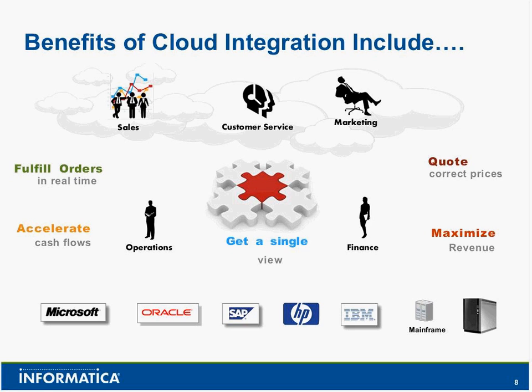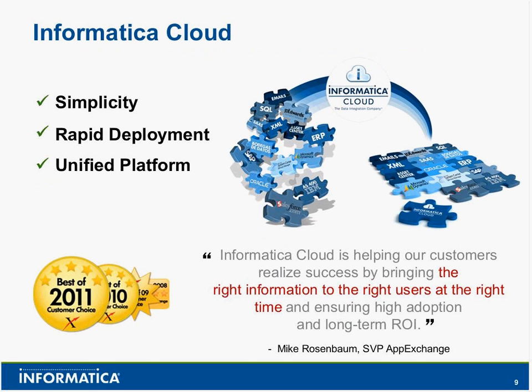So if you have reps keying data into multiple systems or having to go to multiple systems to get the information they need, you haven't really thought it through. You haven't really addressed some of the integration challenges and opportunities. So fulfilling orders, accelerating cash flows, quoting correct prices, and ultimately maximizing revenue, it all boils down to getting that single view and keeping reps highly productive and maximizing the Salesforce ROI.